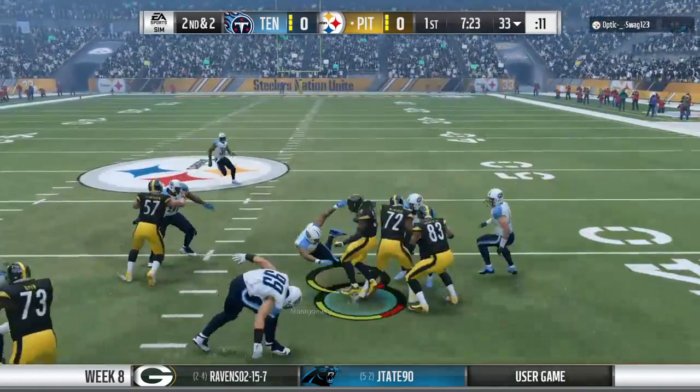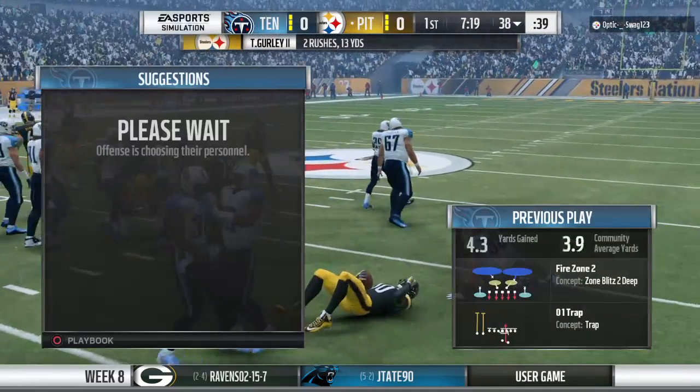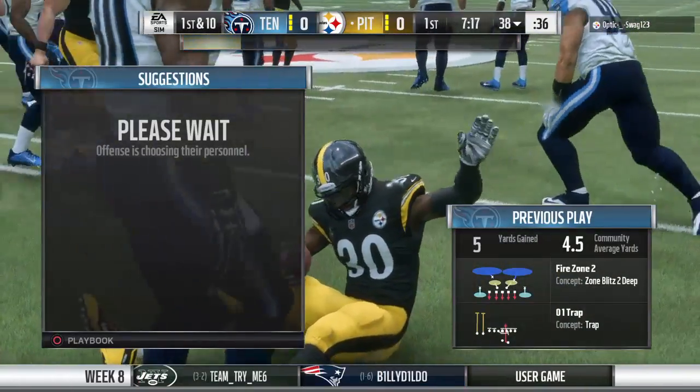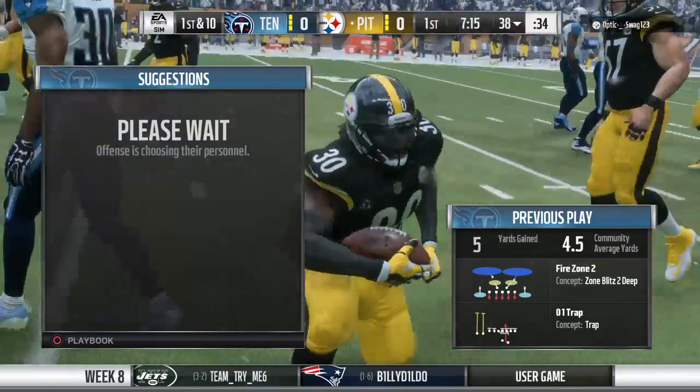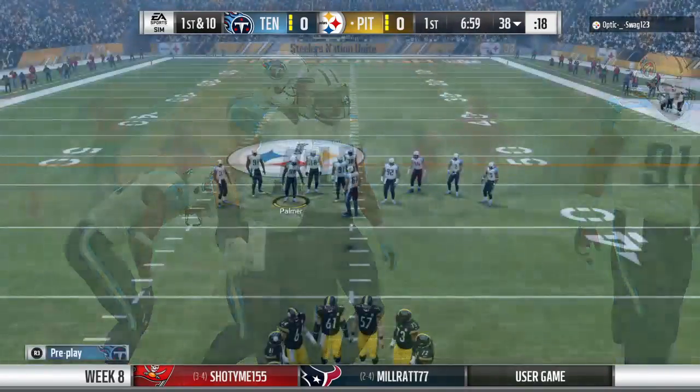Again, they run with Gurley. And he'll be brought down shy of the 40 at the 38-yard line. They get 5 out of that one, and it moves the chains. And a nice little broken tackle run there by Todd Gurley, the 10th pick in the 2015 draft.